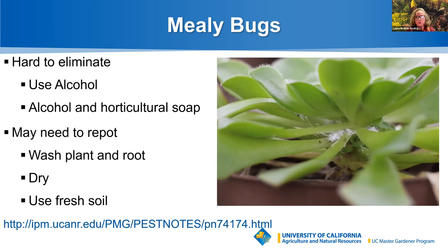If it is a persistent or growing problem, you may need to take the whole plant out of its pot or wherever it's growing, wash the roots, let it dry, and repot it in fresh soil.